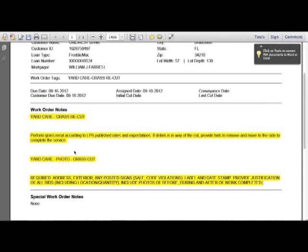You can see here that photos are required for the grass cut. And then here's some of the requirements: the address, the exterior, any posted signs, whether it's for sale, code violations. And we will label and date stamp your photos for you. And then we need you to bid everything you see there. So be sure to include photos of before, during, and after of all work completed. MCS orders and CoreLogic orders and our other client orders are very similar to this as well.